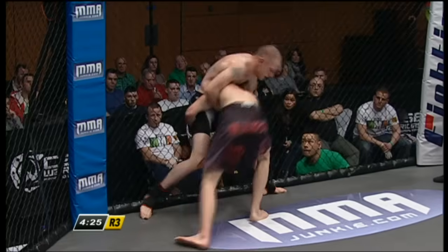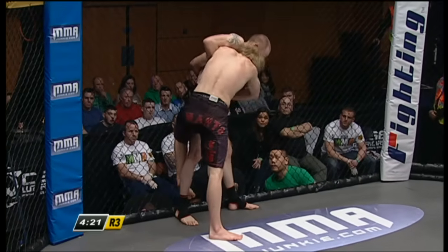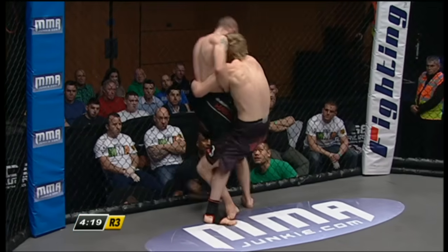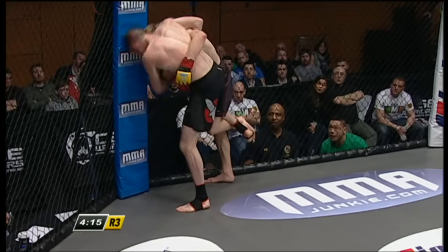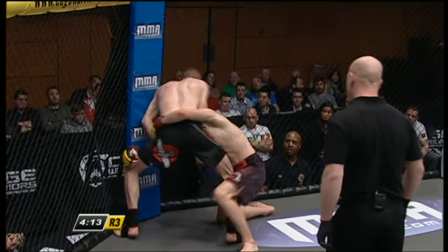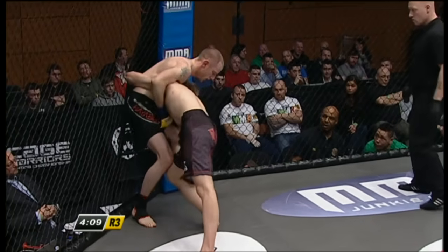Pimblett seemingly confident to take a couple of shots just to get that up-close position. Lock his man up for the takedown. Yeah, Pimblett's got the body lock, and he's trying to reap the leg if he can just spin to his left, but dropping down for a double again now.